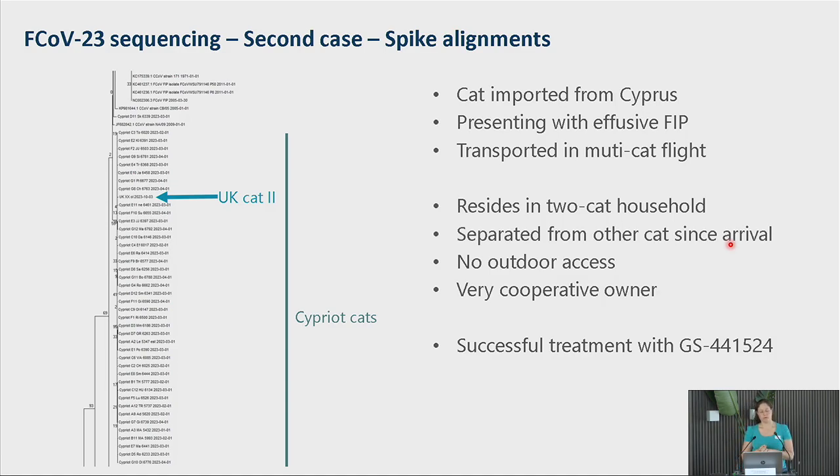There was the only problem that she was in a multi-cat flight from Cyprus. However, the charity who imported the cat was not willing to cooperate with us in any way, shape or form. And we can talk about politics. I'll leave that for now or for the drink session.